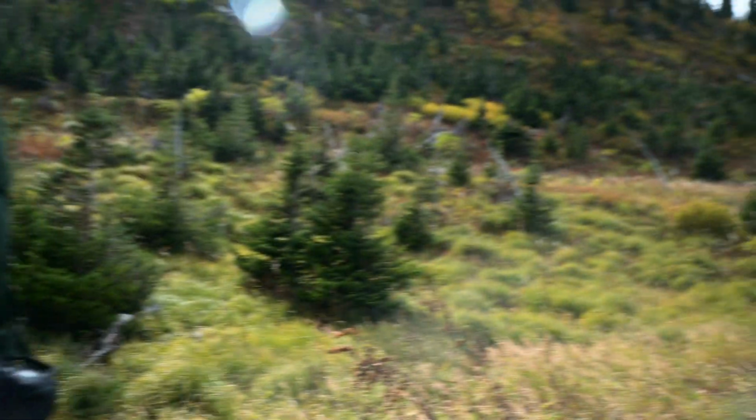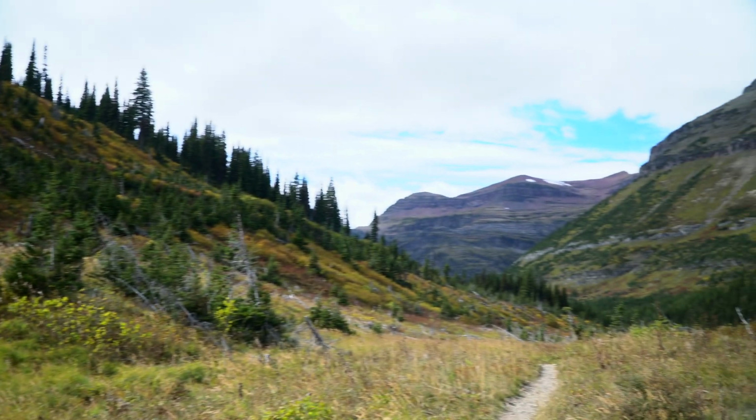Anyways, how you feeling? I'm pretty good. It's super zoomed in, my bad, hold on. There you go. Pretty good. It's a hike, but I mean, how could you not feel good with these views, honestly?